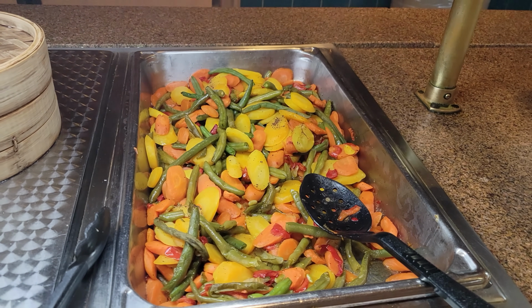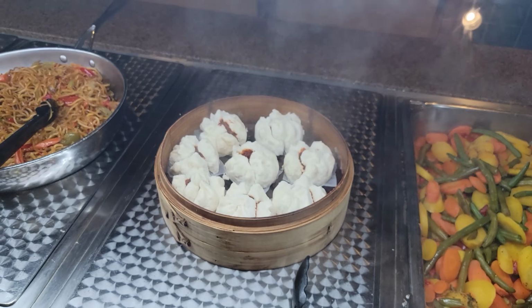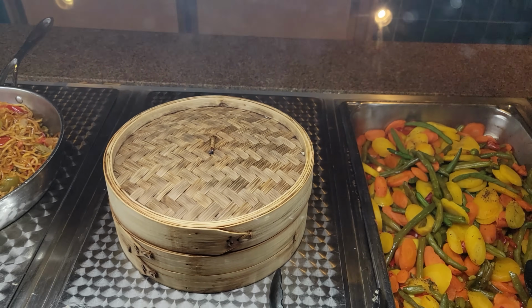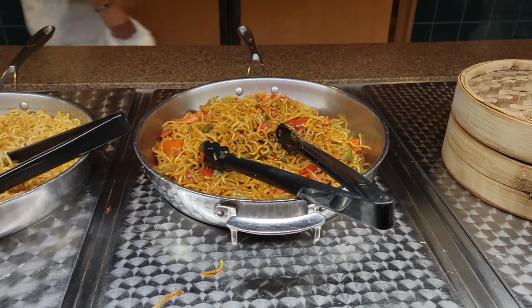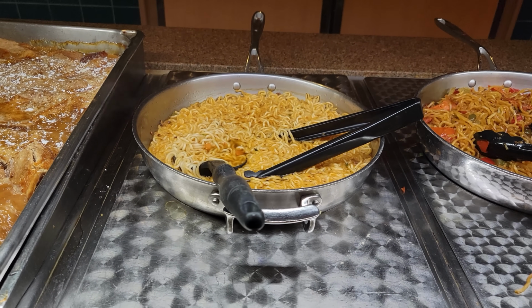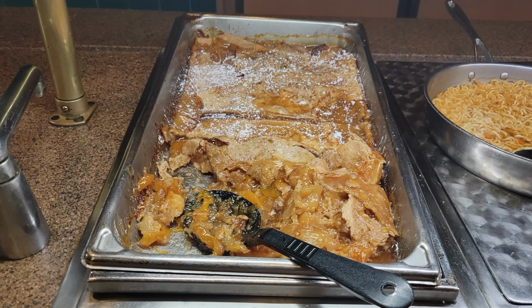Roasted vegetables here. And it looks like some barbecue pork buns here. We've got what looks to be some chow mein noodles. And that's next to some ramen noodles. And that's next to a peach cobbler here, you guys.